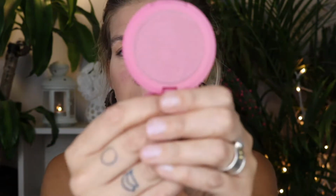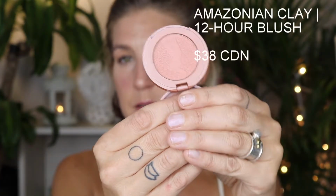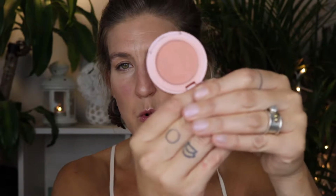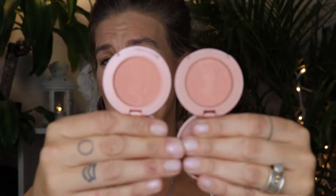I really like the Amazonian Clay 12-hour blushes. I've got Concept, Harmony, and Blushing Bride. So I'll just show them all to you real quick. So here's Blushing Bride, Concept. This is a really nice taupey, peachy, natural type blush. And Harmony, which is really similar to Concept, but I think this one's a little bit more brown. Yeah, they're really, really similar.